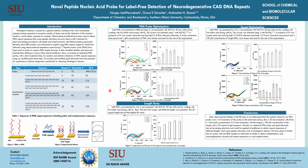We also tested a range of concentrations for this probe, and we found that a 1 micromolar PNA concentration was our best option, as shown here in figure 4, also with this green line with the highest resistance. We then moved on to optimizing our target strand conditions. We selected a half-hour incubation time and a 100 picomolar concentration of our target DNA.